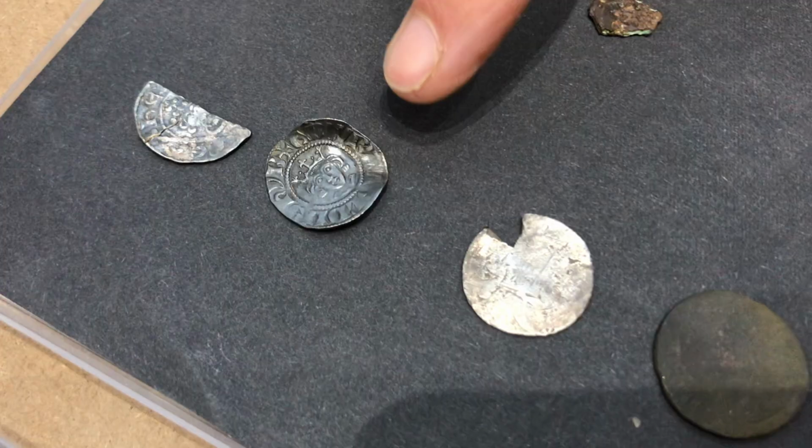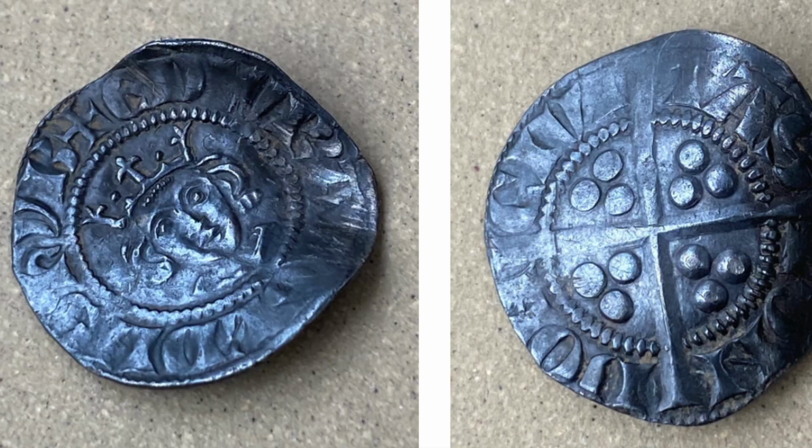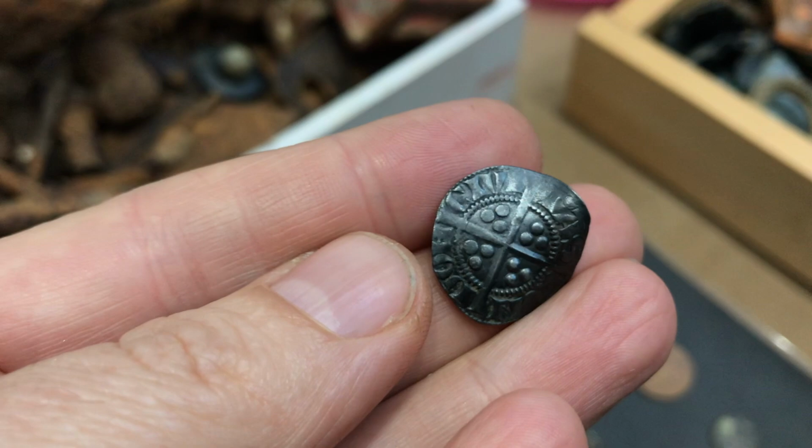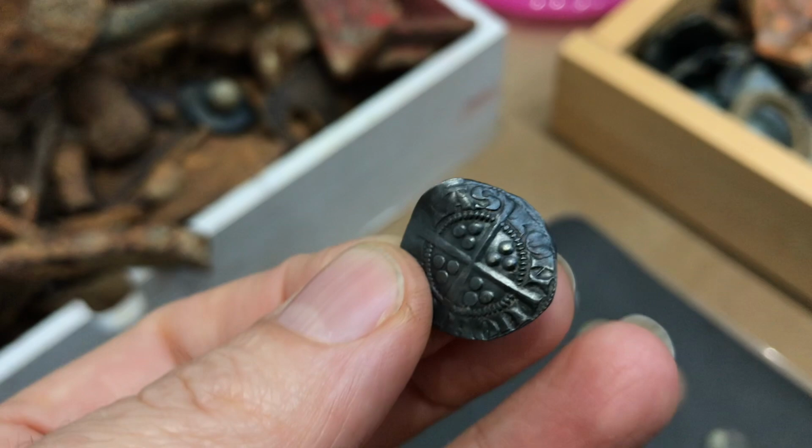Wow, look at that. It is in such good condition. Oh, look at that. It's amazing. That really is a great hammered coin. It's not worn at all, is it, really? Not really. I mean, some little patches, but the central bit there.